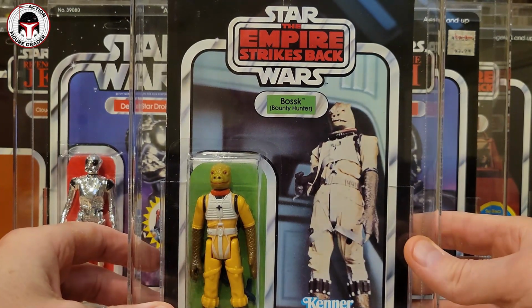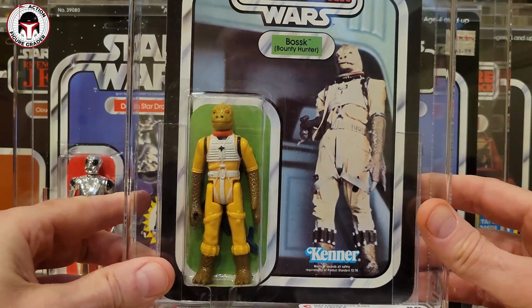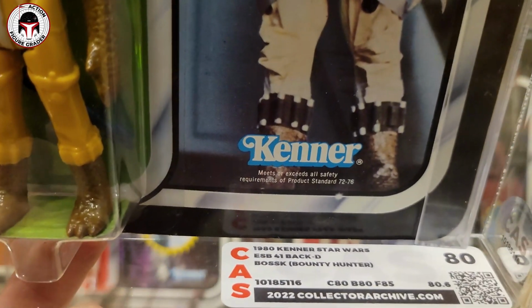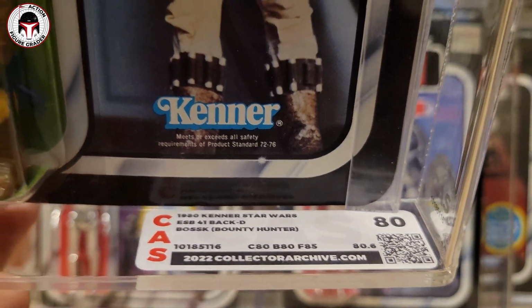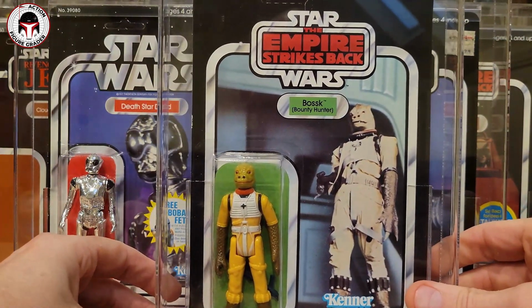So I've got the 41A, the survival kit offer that I picked up from Chris over at Rogue 5 Toys. And then this one, I believe, was an eBay purchase, another one I kind of overpaid for, but it's a clear blister, and the card score was an 80 for the blister, and then a figure score of 85 for an overall 80 from CAS. But a really nice example, unpunched.